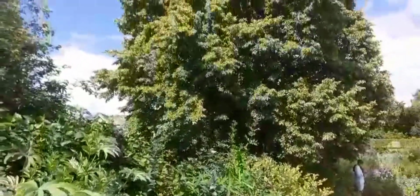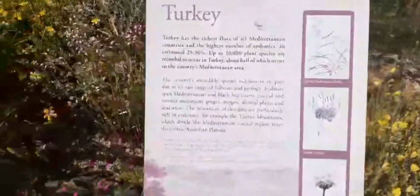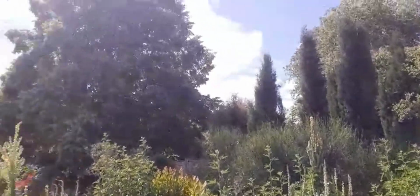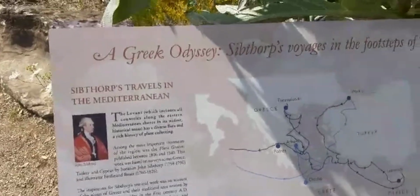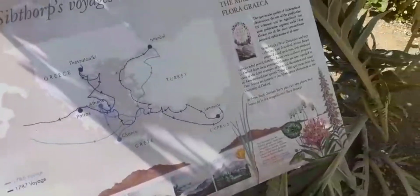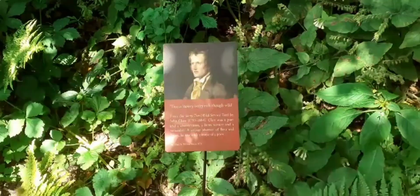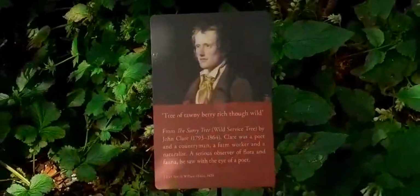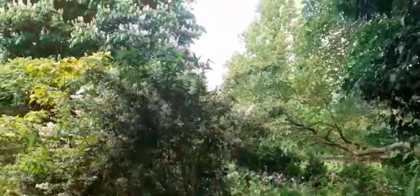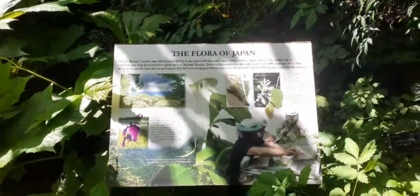Everything's in full flower. There's a big tree. Mediterranean Turkey. Find out about some of the plants from there. Sibthorp's Travel in the Mediterranean. Nice little pond. A poet, a rival for Robbie Burns. Yeah, exactly. So this was a great recipe design. And when we go down, the flora of Japan.